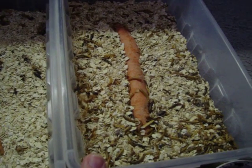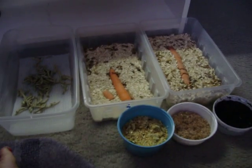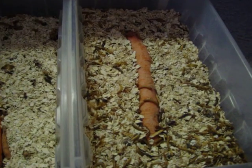Mealworms are always a staple. Even when I don't have anything else, I always have mealworms. They're so easy to breed. They pretty much breed themselves. And this is my container. I don't know if I can get a close up.